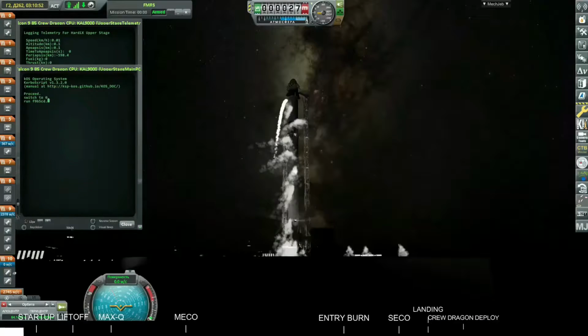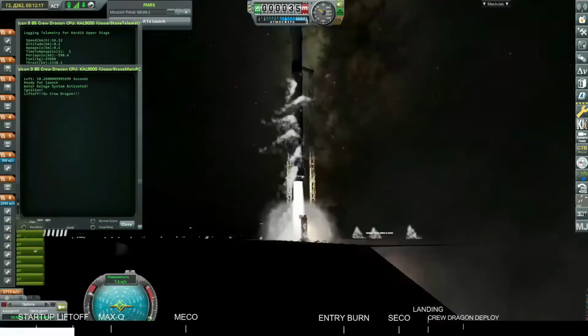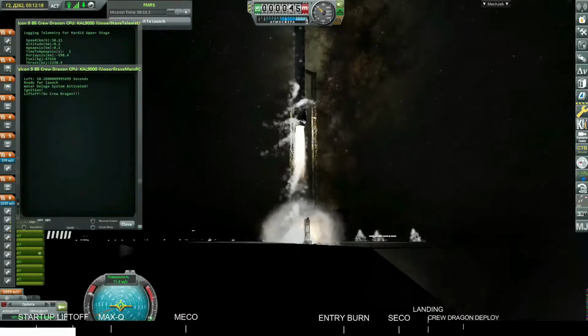LWO1 WeatherNet. Liftoff conditions looking pretty good. STS is ready for launch. Ignition. Liftoff. Falcon 9 has cleared the tower.